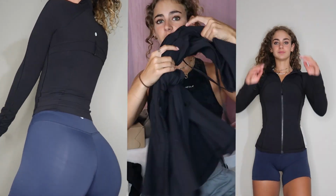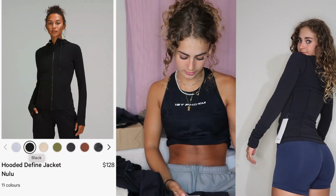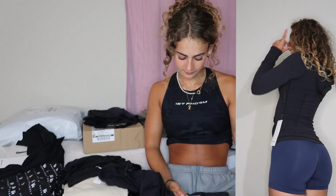And then we have the full-length version, and the full-length has a hood as well, which is intriguing to me. I love a hood. That's what this one is, and it's called the Hooded Define Jacket in Nulu, black, size 2 also, slim fit hip length. They have thumb holes, both of these do. And yeah, so we'll see which one we like more. Or, well, I've tried them on. I can't decide. You tell me which one we like more.